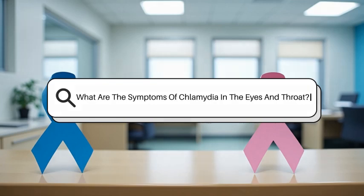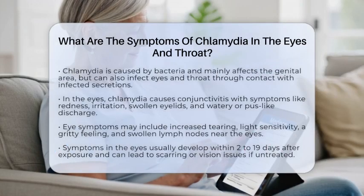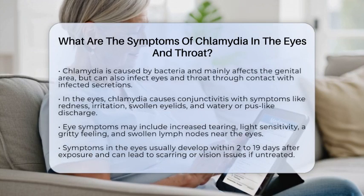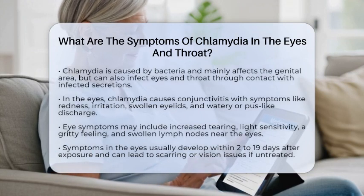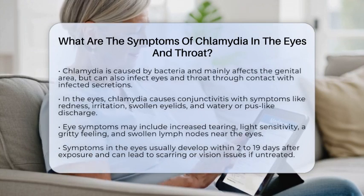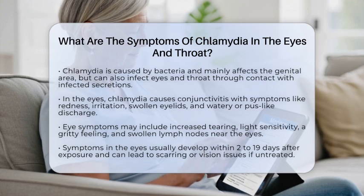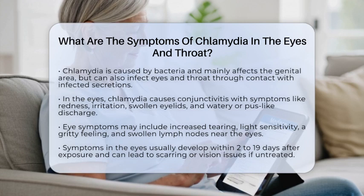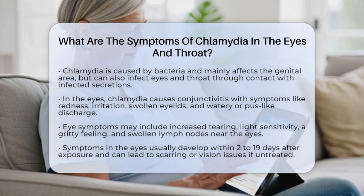What are the symptoms of chlamydia in the eyes and throat? Chlamydia is caused by the bacteria Chlamydia trachomatis and is mostly known for affecting the genital area. But it can also infect the eyes and throat if there is contact with infected secretions. Let's explore what symptoms might look like in these areas.